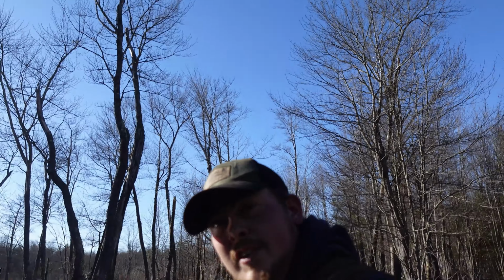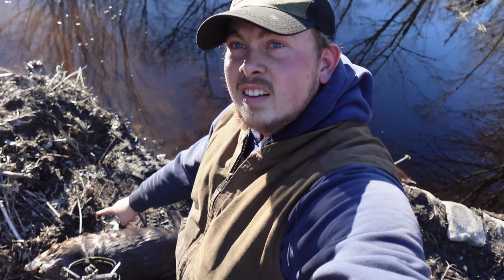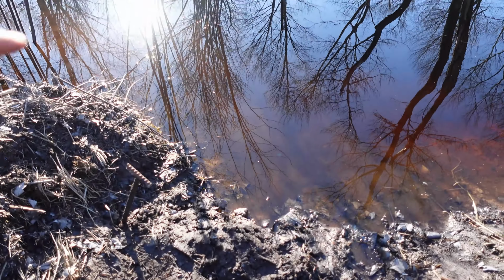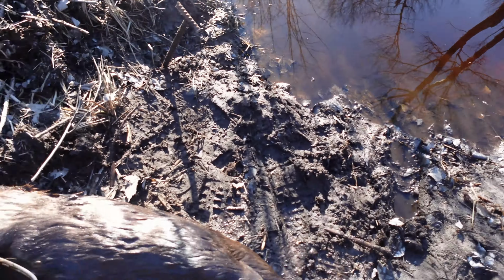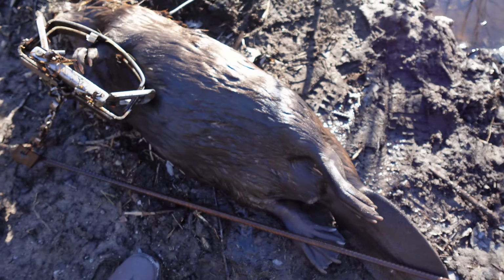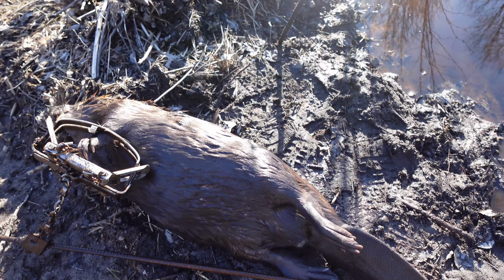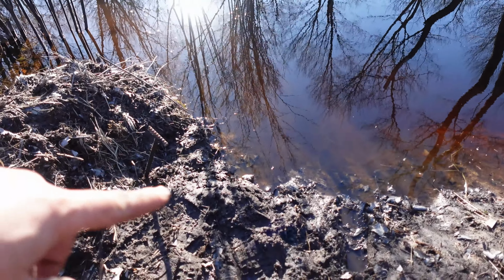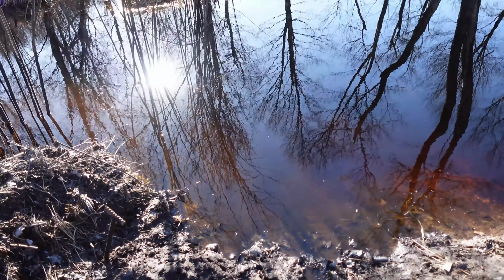Well, you just missed everything because I forgot to hit record, but I got number 1. Pulled it out of a drowning rod set I had right there. I thought I was recording, but apparently not. Nice front foot catch. Nice 35, call it about 40-45 pound beaver. Just a caster mount set right there, drowning rod, end of story.